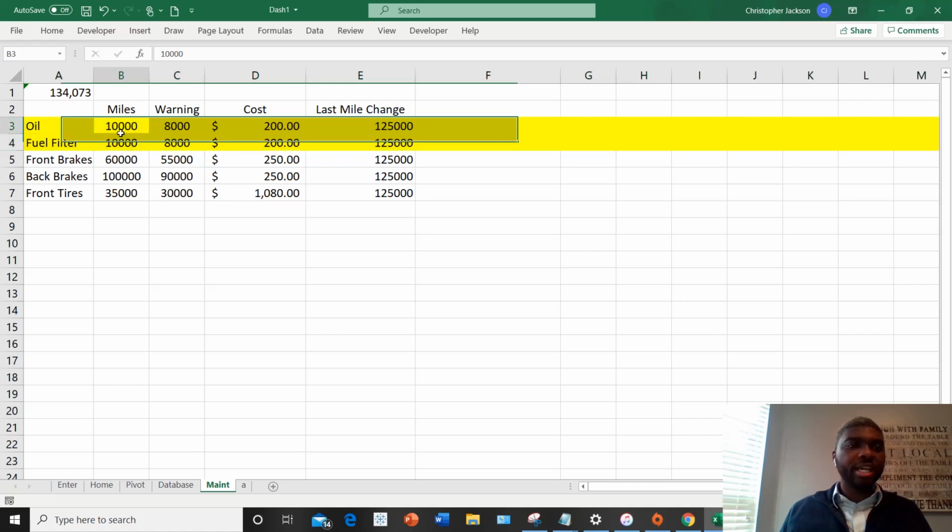We like to get an oil change and a fuel filter change every 10,000 miles. We have a warning. Once we are approaching 8,000 miles, the database will warn us that, hey, an oil change is needed soon. The cost is $200 roughly, and the last mile change was 125,000. What this means is the last time we got the oil change on this truck was at 125,000 miles. As you can see, we got a lot done at the 125,000 mile marker.